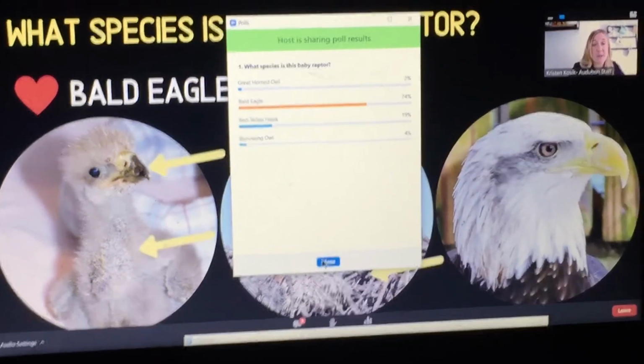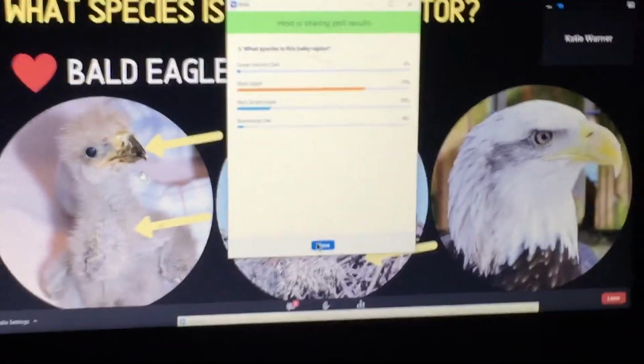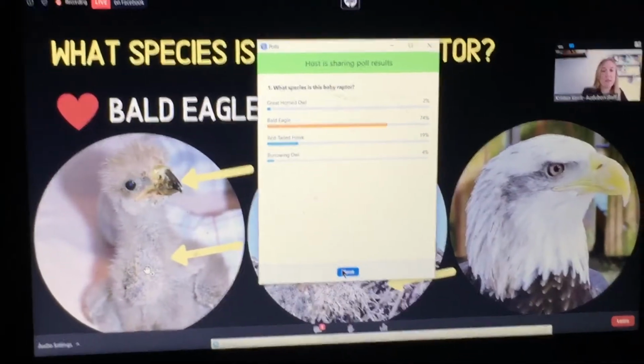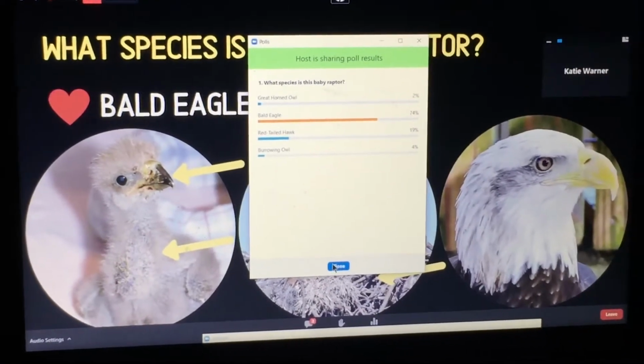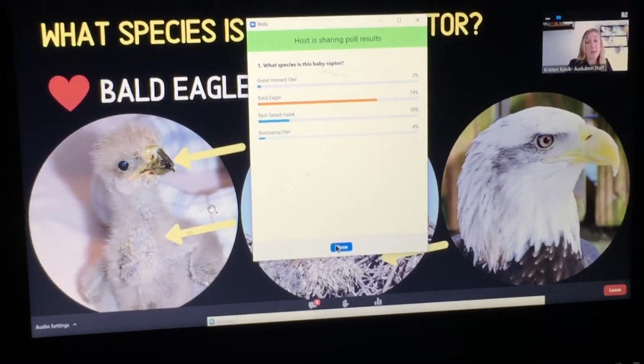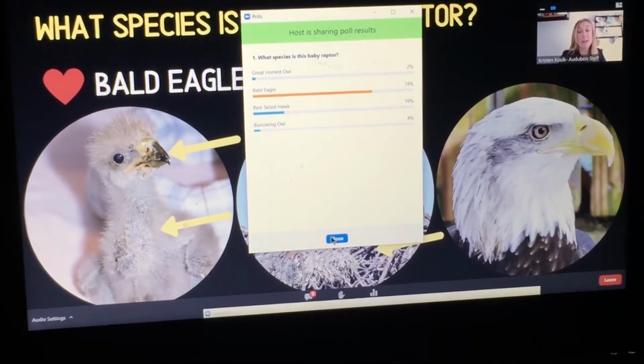So when they're really young, there's a couple of things that we use to tell them apart. They have kind of a bigger, chunkier beak, but then they also have this really great. So that's a great way to tell when they come to us very, very young. As they get older, they start to look a lot more eagle-like.